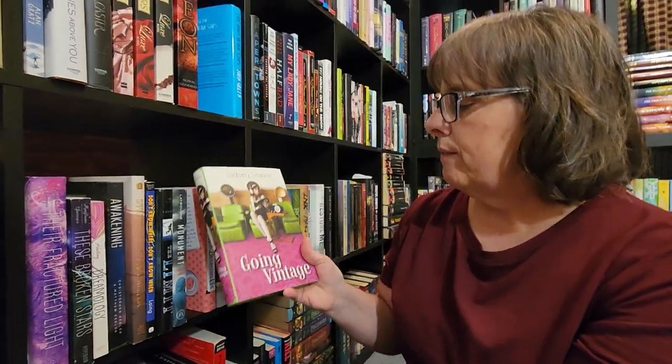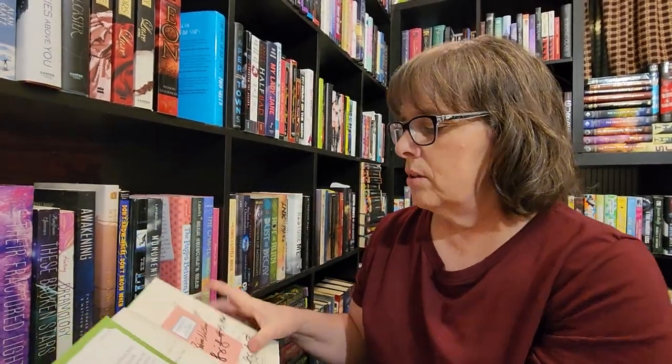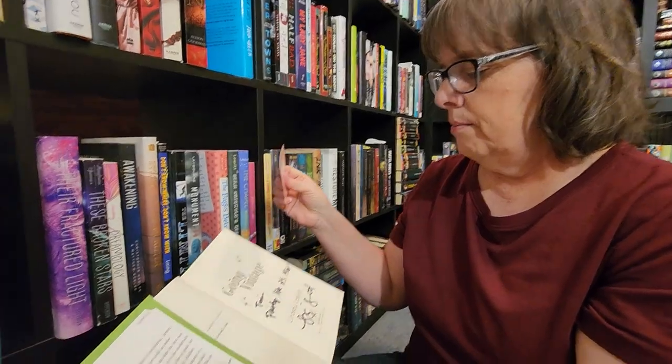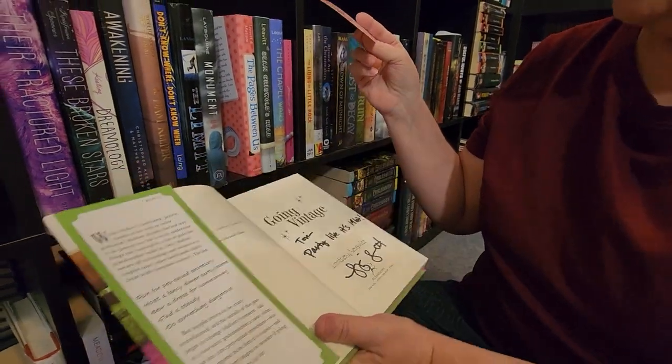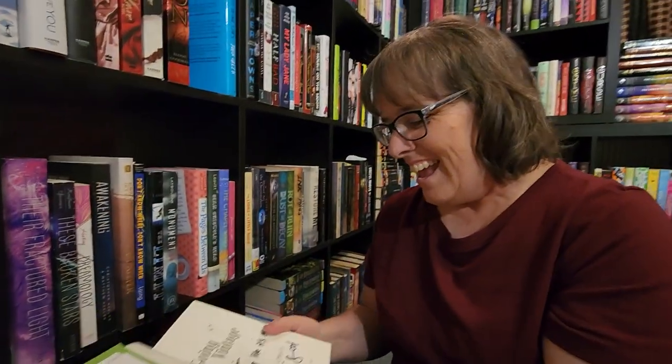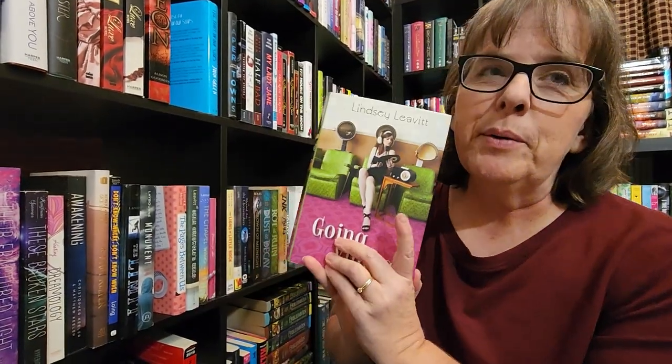Lindsay Levitt, Going Vintage. Lindsay Levitt is also local or was local. I don't know if she's moved. Party like it's 1962. This one takes place in the 60s? No, it's modern, but she likes the 60s. She's trying to declutter and de-tech her life. I really, really love Lindsay Levitt's books, but I don't think I've read this one.